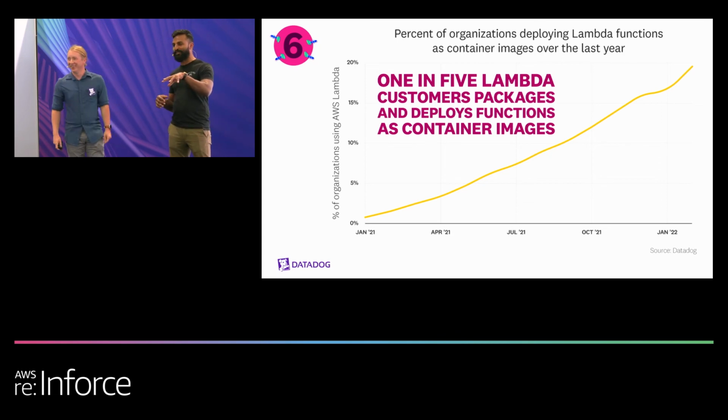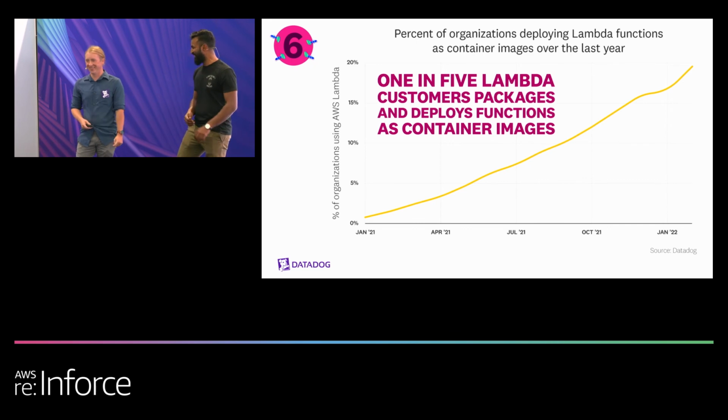Maybe this is how Cold Fusion got popular, because someone just said, Cold Fusion is great, guys.